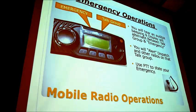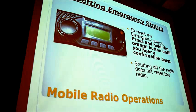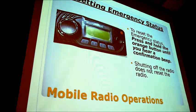Okay? So with that being said, to reset it, make sure that you press and hold the orange button and let it reset. Turning your radio off does not reset the alarm. As a matter of fact, your radio is programmed to stay turned on, even if you turn the knob off when you've activated an emergency. That is a safety feature that we've put into it for you. My radio here from the department, same way. If I push my button and activate it, if I turn the radio off, I'm still going to be online and be able to transmit my traffic.